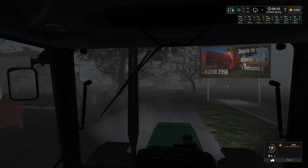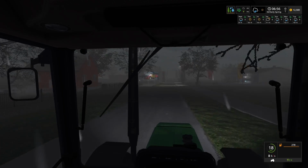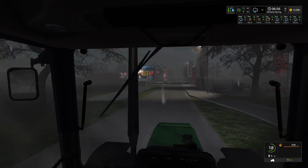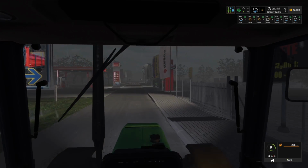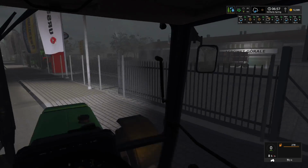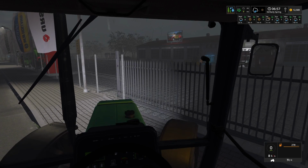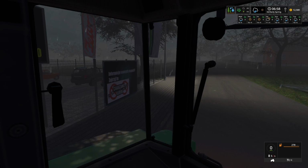Hopefully we won't need a chainsaw, but we might pick one up at the store while we're here as well. And you can see we are a little bit early. Just got to wait an extra couple of minutes. Are we going to hold up traffic? Hopefully not. Got to keep an eye out, make sure we don't cause a delay in traffic here.